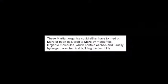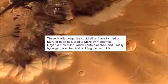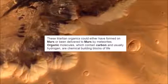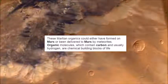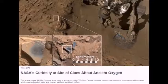This was an ancient environment with the right elements, minerals indicating a near neutral environment, and slightly salty liquid water. All the prerequisites to support life. A habitable environment.